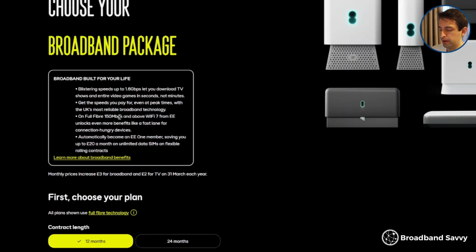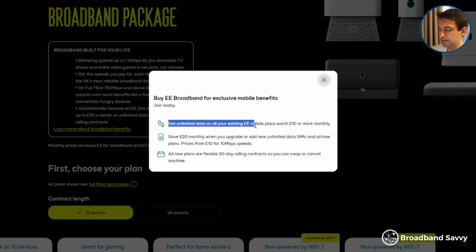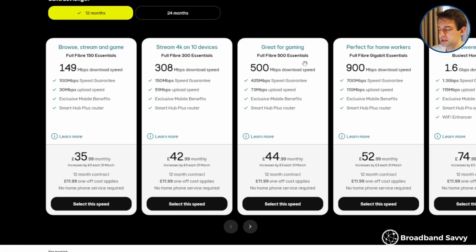When you join EE Broadband, you get access to special discounts on EE mobile plans, such as cheaper unlimited data SIMs, and any existing SIMs you have that you're paying more than £10 a month for, with EE Mobile, they'll upgrade to unlimited usage. Not to mention, EE's customer support team is UK based and generally performs pretty well from our experience. They're easy to get in touch with and are normally pretty helpful if you ever have any issues with your Wi-Fi or speeds. The only downside to EE is they're not the cheapest provider on the market if you want a 12-month deal.